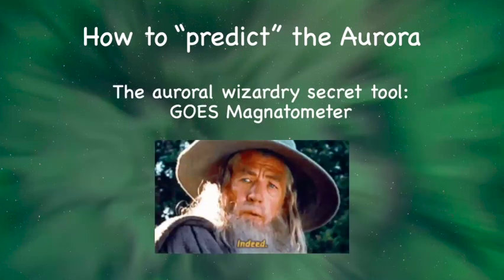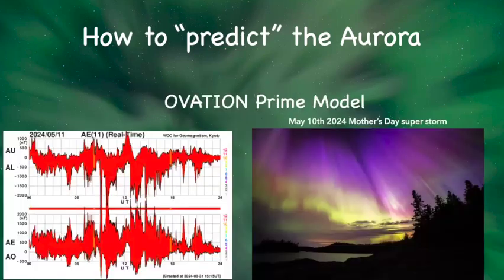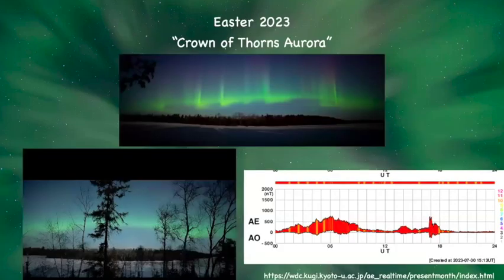I don't know. Okay, so now my secret tool for when it's going and how you can tell how the aurora is going to act in live time. There are these things called bands or arcs, kind of the same names, where the aurora is relatively compact and defined.